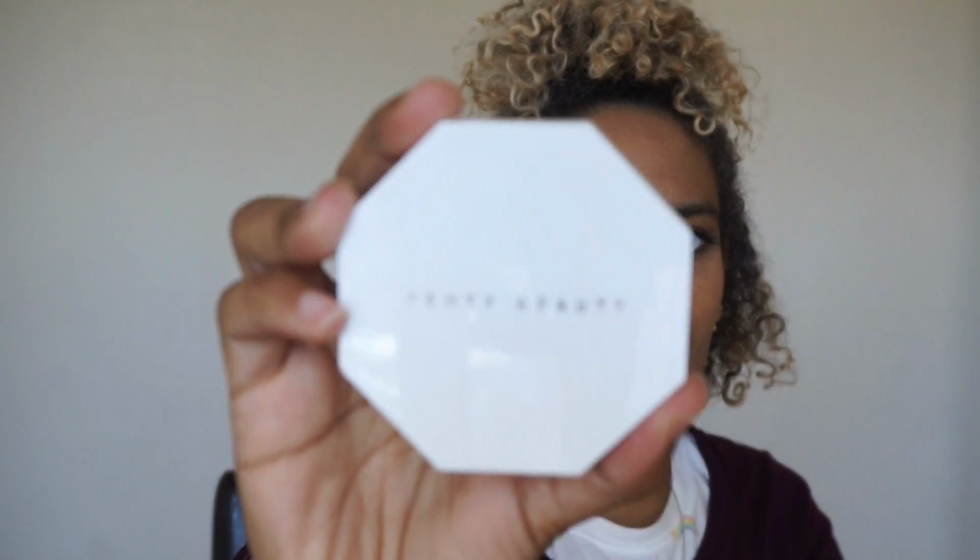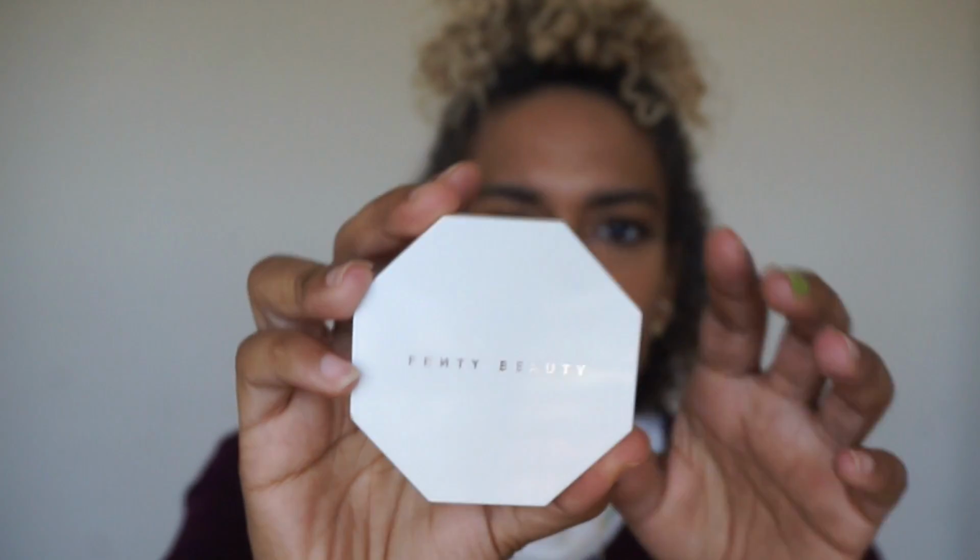The other one that they came out with is called Penny for Your Thoughts, and I actually do have it here. And this is, of course, the packaging. Pretty much the traditional Fenty packaging. And then, let me see if I can open it up. See, I've used it a couple times because I've been trying it out. But this is what it looks like.